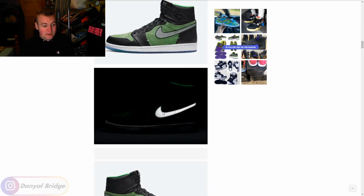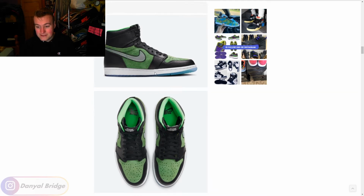So there you go, that's what the 3M swoosh will look like if it's all dark and you shine a light on it, it'll just light up. So when you're walking along the streets at night, or maybe you're, I mean, I'm not saying that you would go on a run in an Air Jordan 1, but if maybe you are, maybe you're running in a pair of Air Jordan 1s at night, if some lights shine on you, your swooshes are gonna light up. So that's pretty cool, right? That's a pretty cool little detail there.